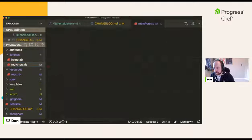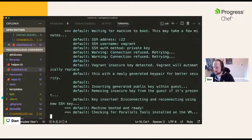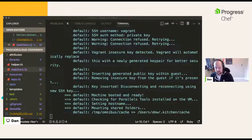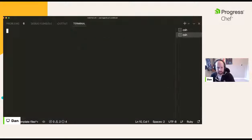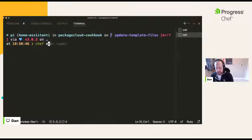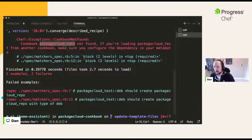What else did we do? We shouldn't need this anymore. Let me just test this in the background whilst this is playing. Actually, no. Open a new terminal. Right. Just do chef exec. The reason why I'm using chef exec is so I know I'm using the RSpec from Chef. Yep, that's fine.